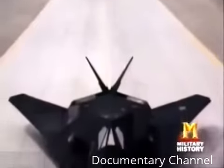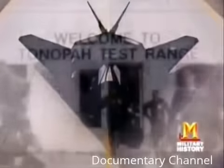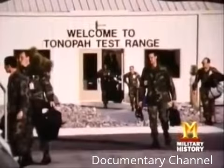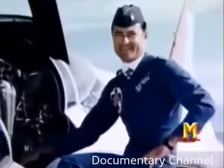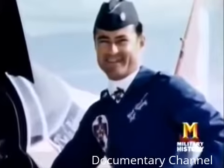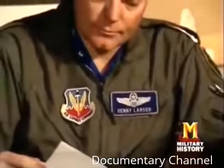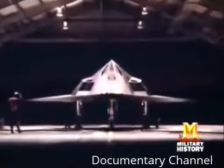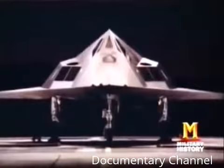In October 1979, the Air Force formed the 4450th Tactical Fighter Wing near Tonopah, a remote town in the Nevada desert. The U.S. Air Force gave Colonel Bob Jackson the task of assembling the elite group that would make the F-117s operational. Lieutenant General Dennis R. Larson was a young captain when he was recruited for the secret program. His first interview with Colonel Jackson was typical of those conducted with the program's other pilots.